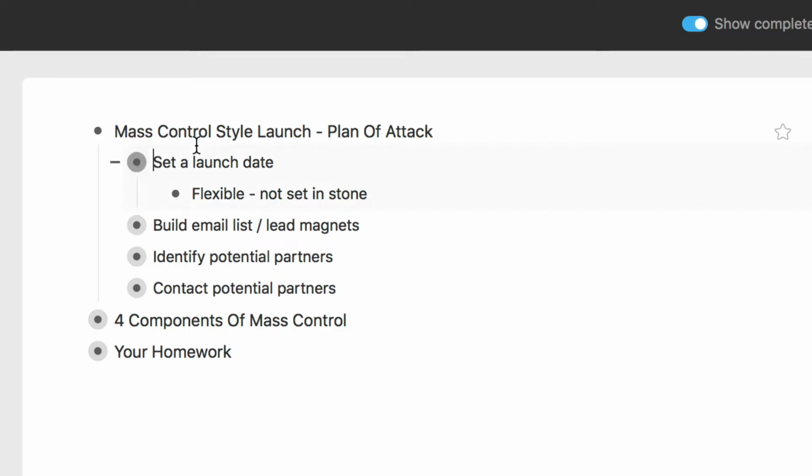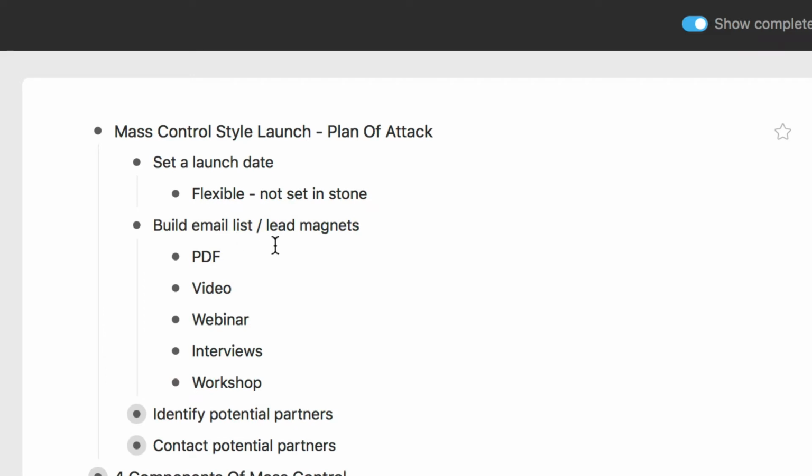So the next part of the plan of attack is to build an email list, and for this we're going to use lead magnets. The lead magnets that we're going to use are PDFs, videos, webinars, interviews, or workshops. You can use any one of these. I'm actually going to make suggestions about which one you should use at each stage of mass control.